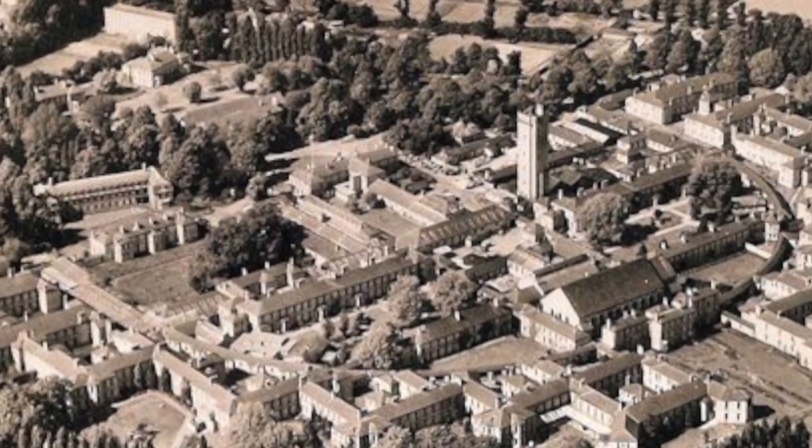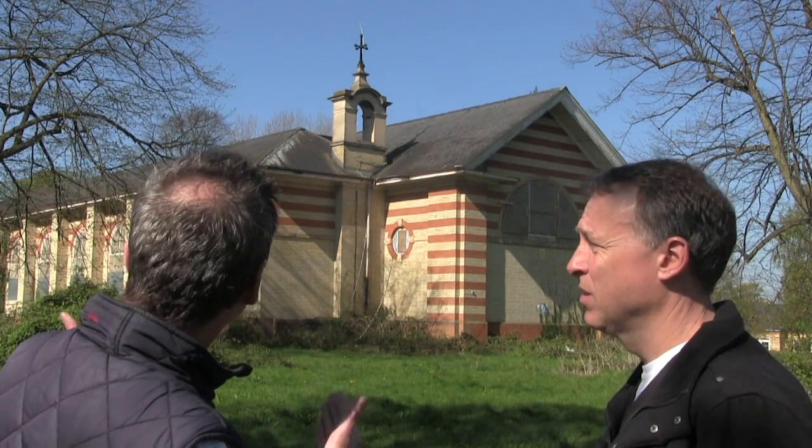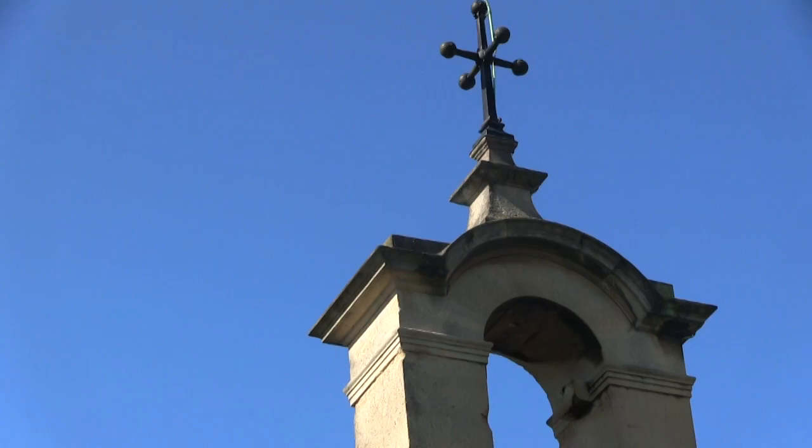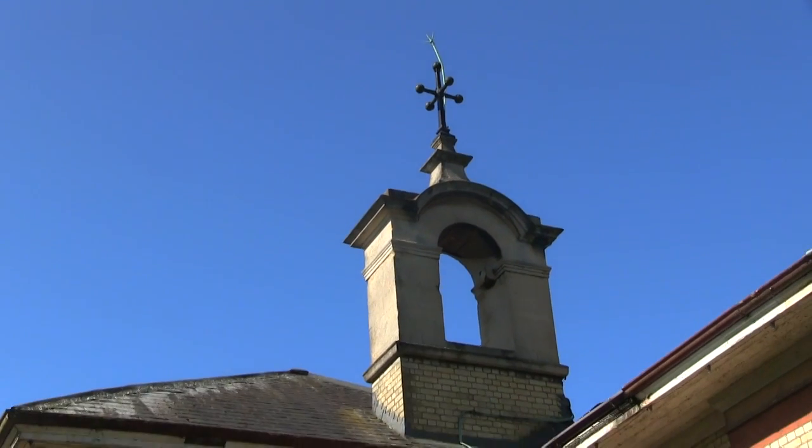So there were five hospitals around here, and it was almost like a little city. Yes, it was. And this was one of the focal points for the community. So what's the plan to do with it? Well, the plan is to bring it back to life, to put it back in the heart of the community.